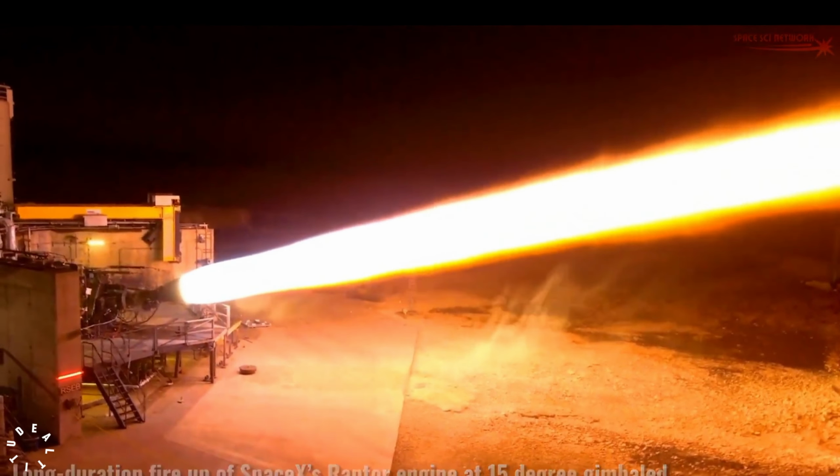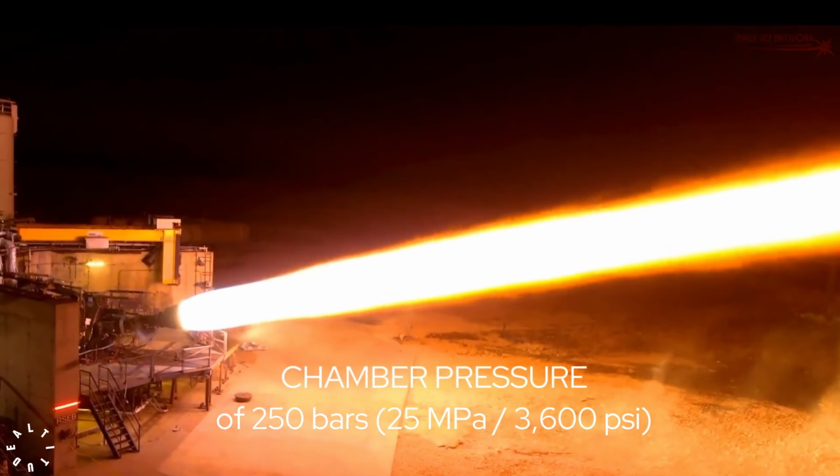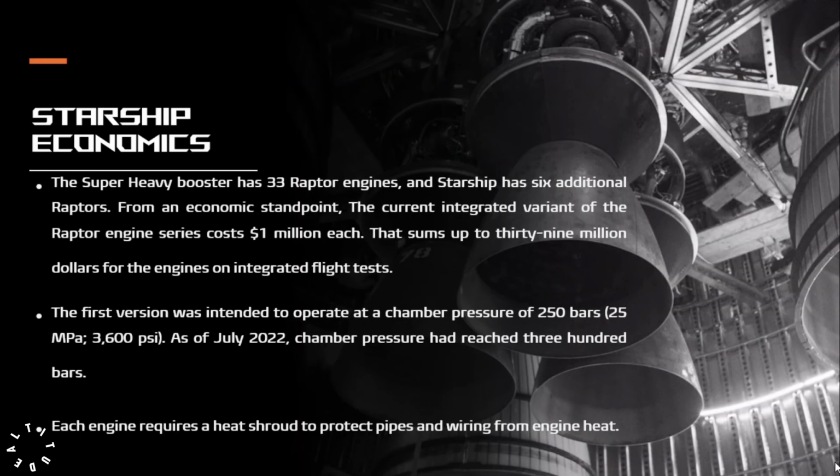The first version was intended to operate at a chamber pressure of 250 bars (25 MPa, 3600 psi). As of July 2022, chamber pressure had reached 300 bars. Each engine requires a heat shroud to protect pipes and wiring from engine heat. There are 3 versions of the Raptor.